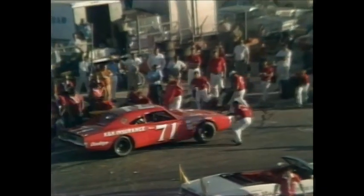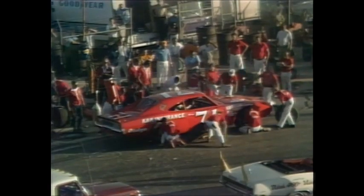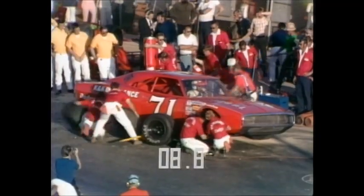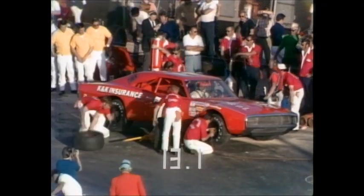Excuse me, Ken. Bobby Isaac is coming into the pits. We're going to take a look at him for a moment. Here we are, Bobby Isaac, the leader in the pits. We had to cut away from the interview, and I hope Ken and Leroy will excuse us for that. But this is the big story. See how long it takes. Remember, David Pearson, the second-place car, made it in 22 and 9/10 seconds.